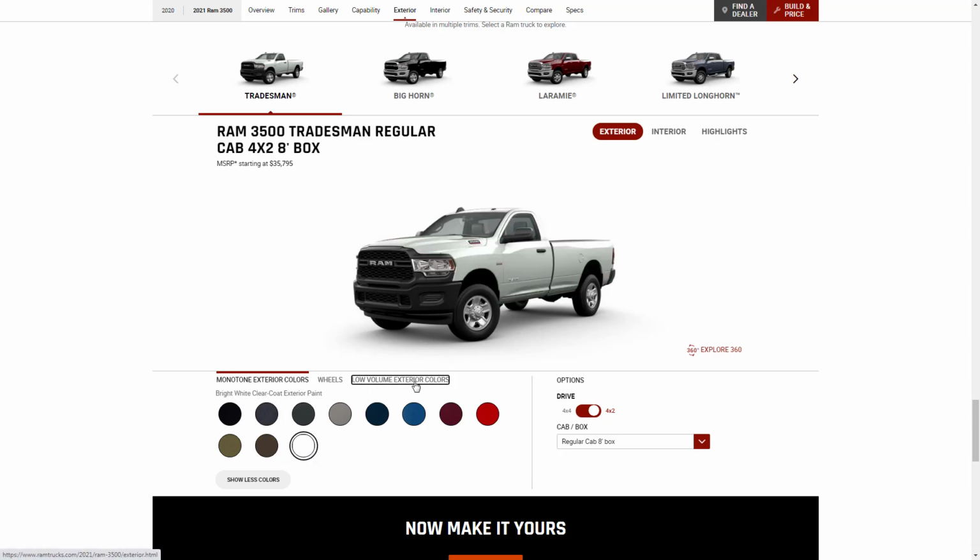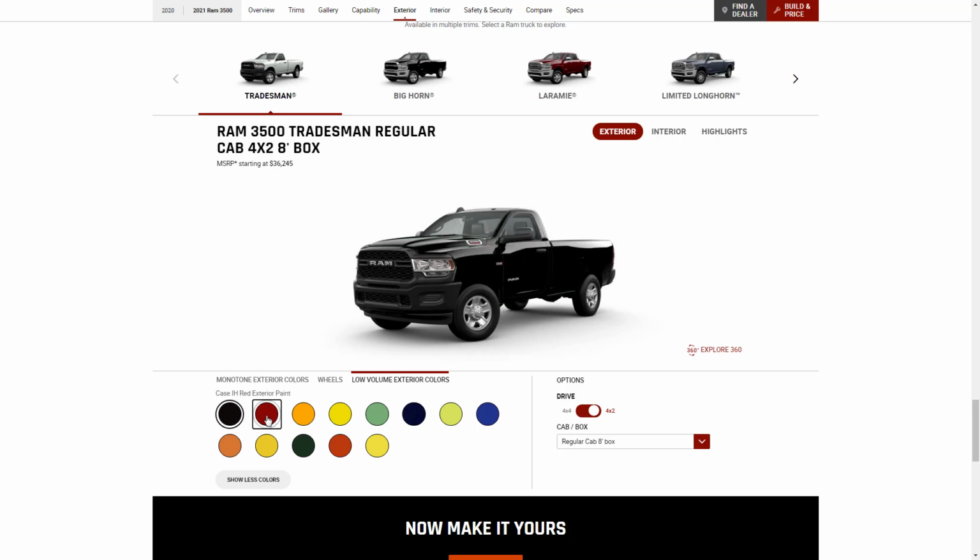Okay, now let's check out these low volume exterior colors. Now they've got a dark one here. This one's just called black. It's just black. Then we've got a Case IH Red. Construction Yellow. Got that. We've got a Detonator Yellow. It's a little darker, a little richer. I like that one a little bit better. We've got a Light Green. We've got a Midnight Blue. We've got a National Safety Yellow, New Holland Blue, and then this one's just called Yellow.